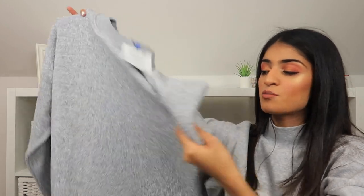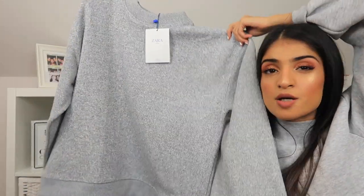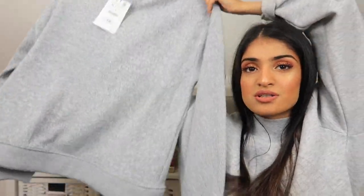Crew neck, it's very oversized. I got mine in a medium, and I don't think I would want it any bigger just because it is really oversized. I feel like this is definitely a staple for autumn winter because it's a good layering piece. It's a really nice color. It kind of goes with everything. It'll go with all of the coats that I've shown you, to just wear underneath with a pair of jeans, a pair of boots.